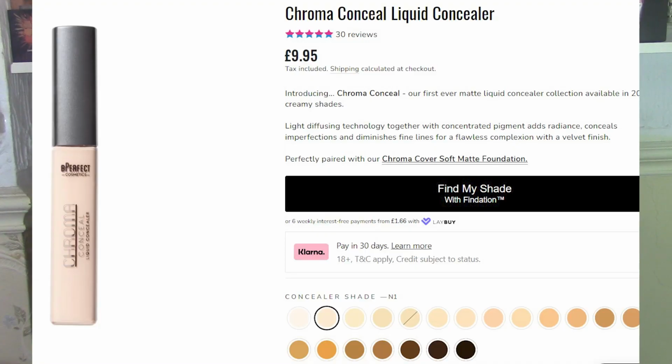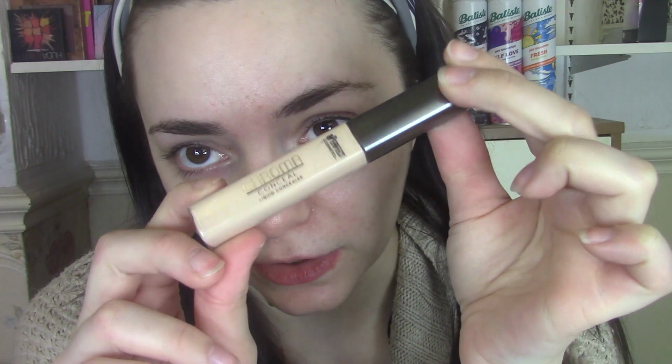So we're gonna get started, and as I usually do, I'm gonna test out the concealer first, and I'm gonna use this as an eye primer as well. For concealer, this is a first impression. I've got the Bperfect Chroma Conceal Liquid Concealer, which looks like this. I do also have the foundation.